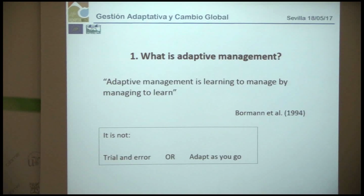So adaptive management, if you have seen it around, normally is defined with short phrases like it is learning by doing, so that we do what we learn and things like that. So basically it's a strategy to use the management process, or the decision-taking process, to learn from it and continuously improve this decision making.